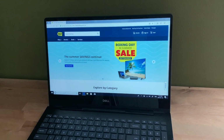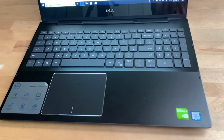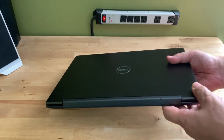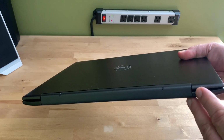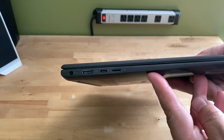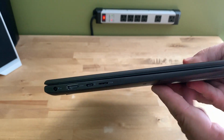Today I'm looking at a pretty extraordinary 15.6-inch 2-in-1 laptop, the Dell Inspiron 7590, part of the company's 7000 series. It's a stealthy laptop with a thin, light, anodized aluminum case that's not particularly flashy. It weighs just a hair over 2 kilograms and measures just 18.9 millimeters at its thickest.